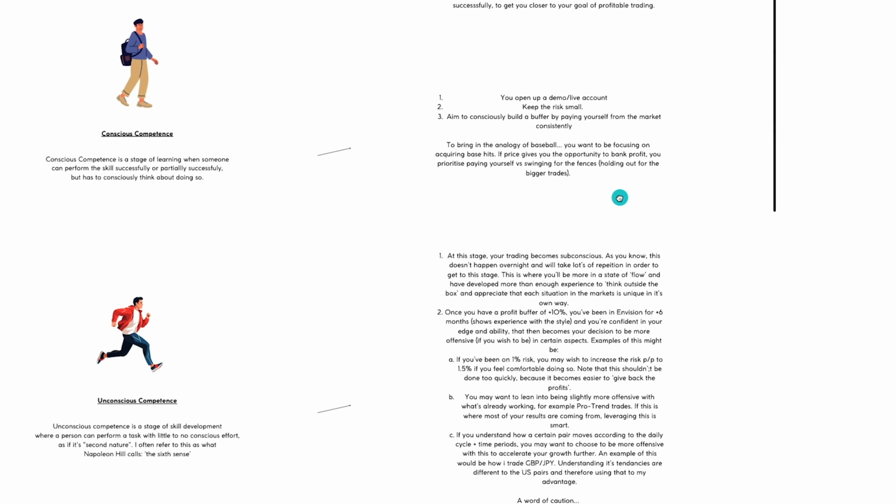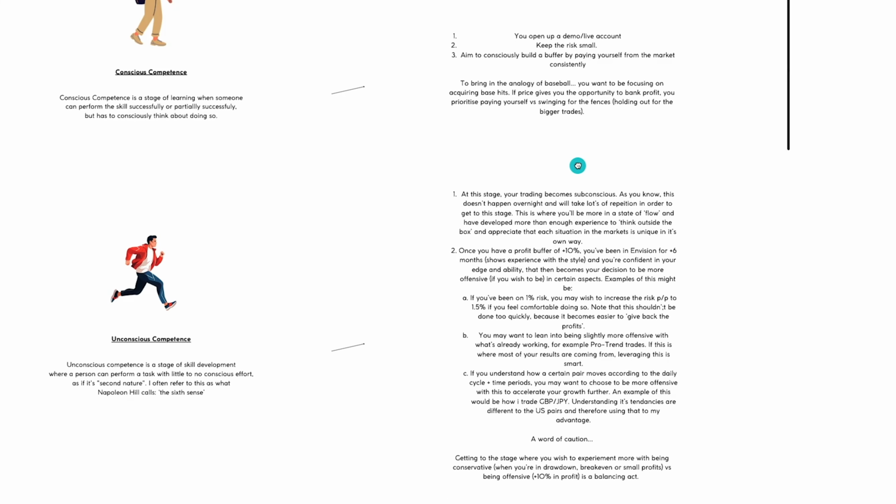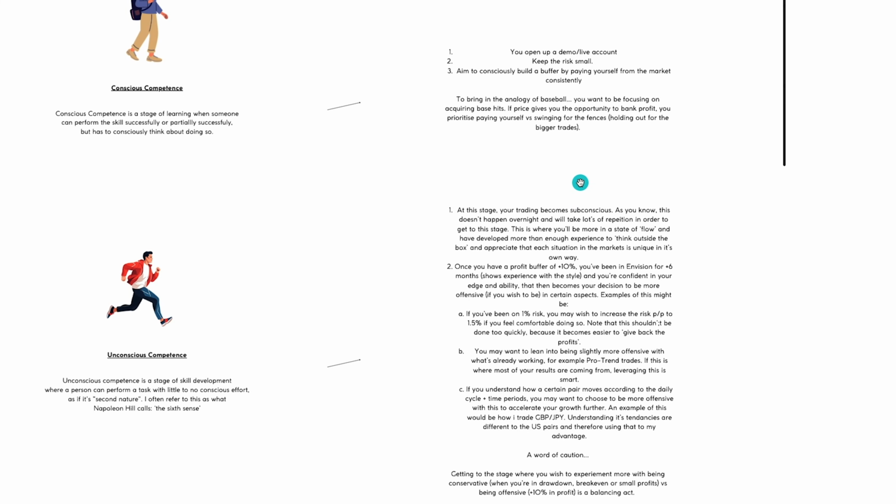To bring the analogy of baseball into the mix, this is where you want to be focusing on acquiring base hits. If price gives you the opportunity to bank profit, you do so. You prioritize paying yourself versus swinging for the fences, holding on for the bigger trades. This is where you want to be a bit tighter with your risk management. You want to be banking the 0.75% trades, the 1%, the 2%. Yes, if price taps you out and then hits 5%, of course, it's frustrating. It's annoying to every single trader, including myself. However, to get to a stage of being offensive, you need to go through the stage of being conservative. Slowly and steadily bank the profits. Everything else, I promise you, will come from there.